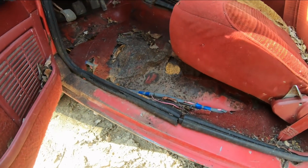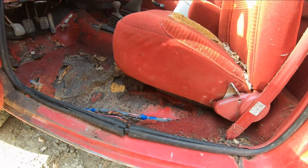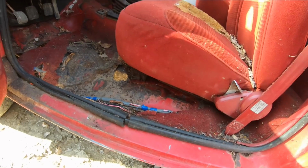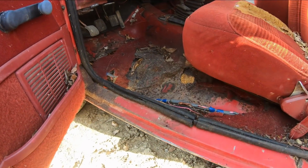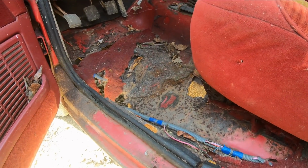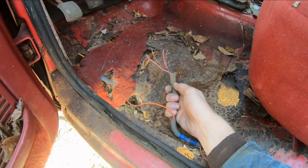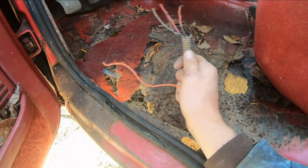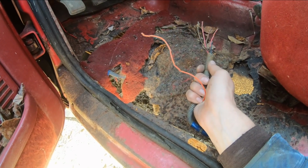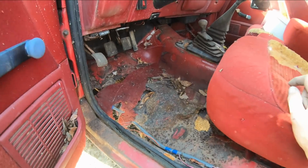As you can see, the floor is completely gone in it. If I were to sit in this seat, I guess the frame rail would catch me, but it's not real good. You're probably liable to stick your foot through the floor and get it caught on a branch or a tree stump or something as you're driving. The mice have gotten to the wiring pretty hard here. I think this just might be for the speaker system. But there's definitely some serious damage going on here.